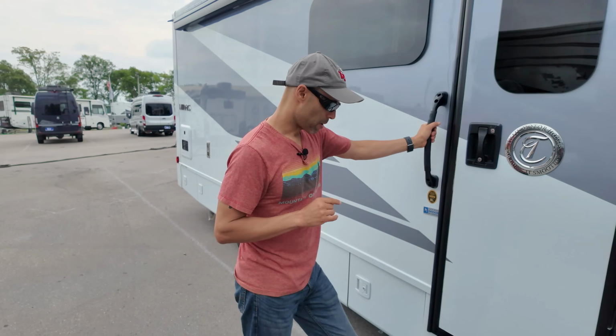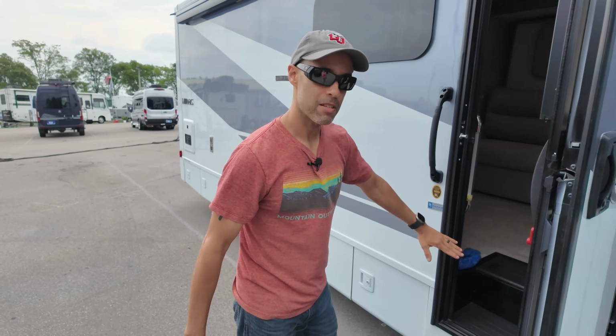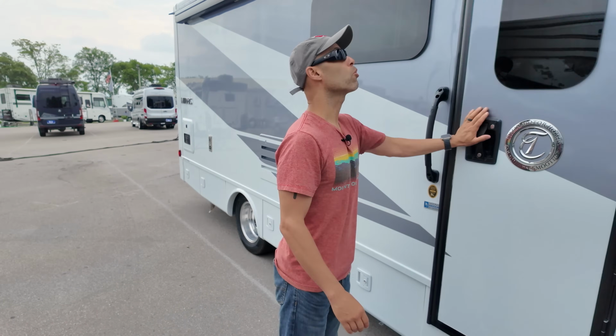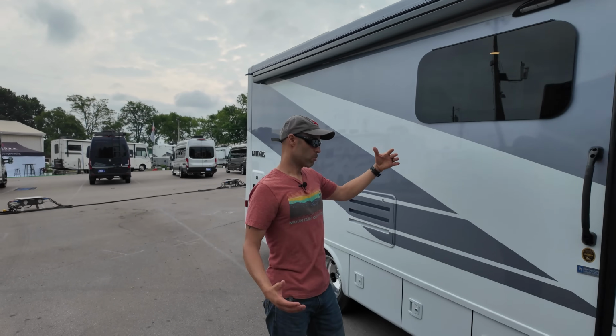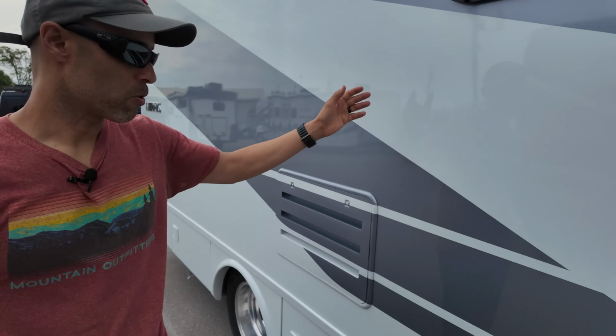One thing that's really nice about here, you have a step. Now this is on a power step. We do have the step out right now, but that will retract and come out whenever you open up the door. You have a Girard awning with a light on it. You have a dockside light. You have frameless windows, which is really nice. If you run your hand down the paint, it's just nice and smooth because it is that full body paint. Now this coach does have a gas generator.